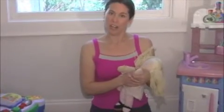Another way to use songs is just to pass the time, and you can use songs or even little games or mnemonics. So for this one, I'm gonna use a doll for an example, but you can do it with your child, and it's called Round Round.